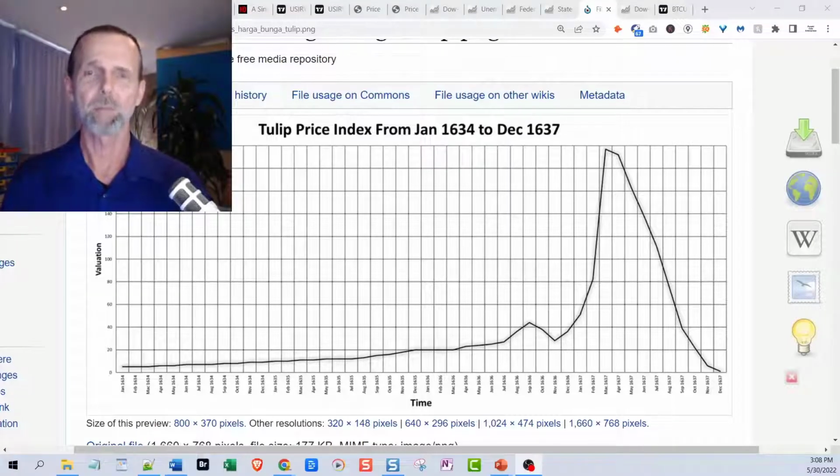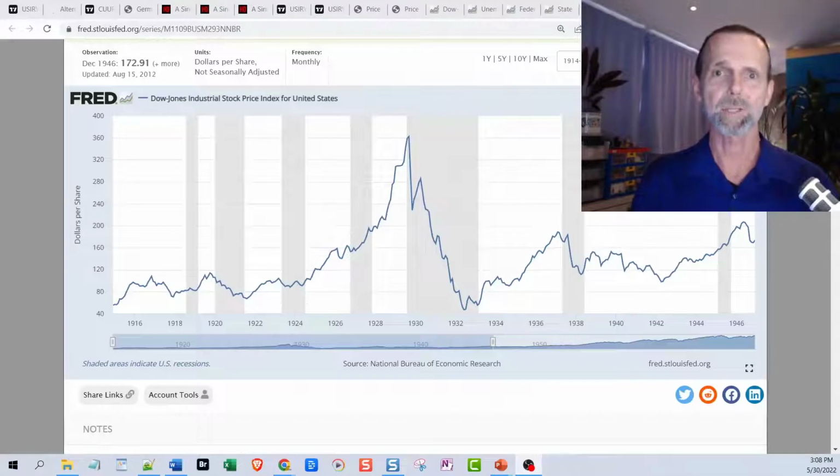This is the tulip bubble. Notice in this chart how the price of a tulip after the bubble had deflated is actually lower than the price when the bubble started. This is the Dow Industrial Average in the 1920s. Again, notice how the price of stocks was actually lower after the bubble deflated than when it started.